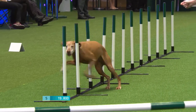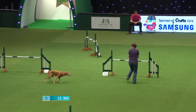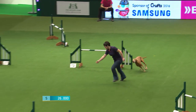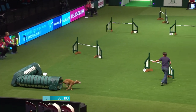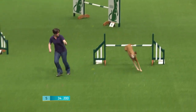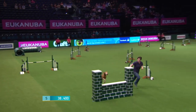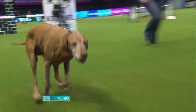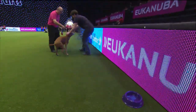Through those weave poles. Turning right. To the top. Turning right on number 18. Two to go. Over the wall. One more. Well done. 5 faults, 40.445.